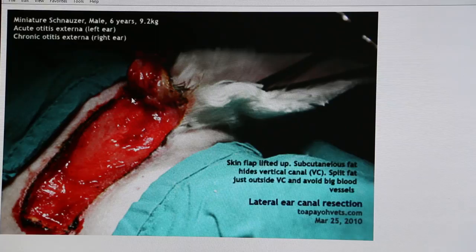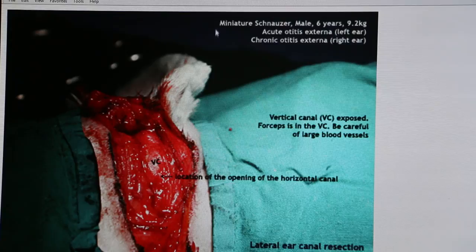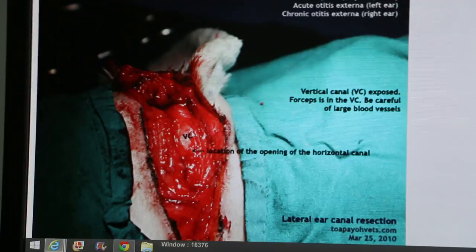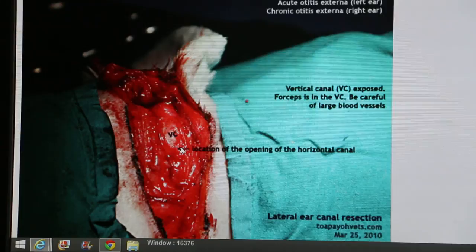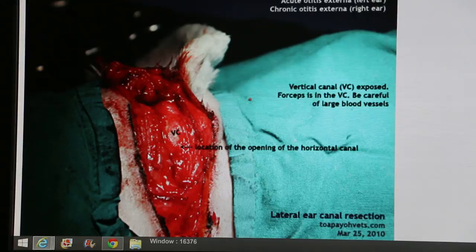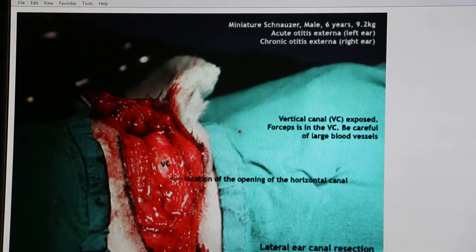You can feel it. So the next stage will be to locate the opening of the horizontal canal. Now the opening of the horizontal canal is where just now the forceps went in at the end. So this opening is a mark for you, a landmark. So that when you clamp the other two forceps, one is here and one is here, so that you can have your markings. So now we go to the next slide.